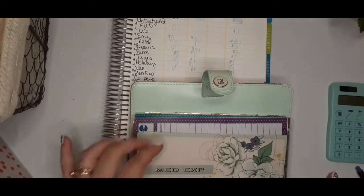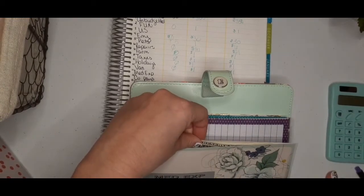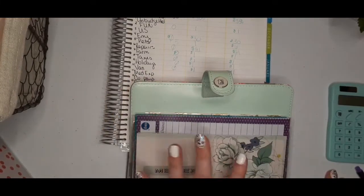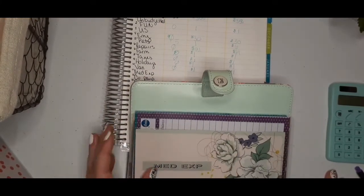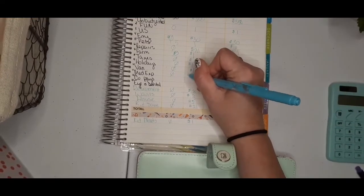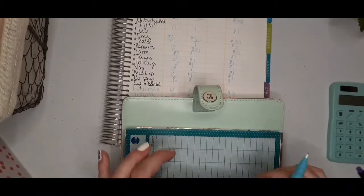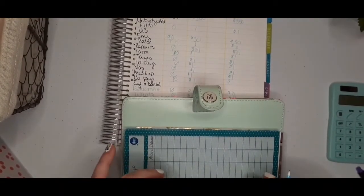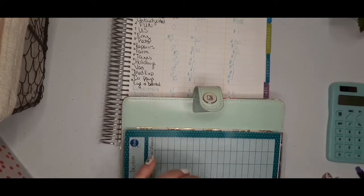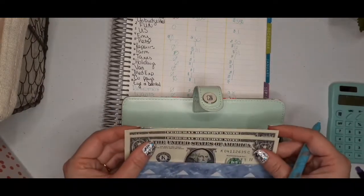Okay, medical expense has just $1, and this is almost like a medical emergency fund. Okay, co-pays has just $1 in it as well. A lot of these are just $1 because, like I said, on my second paycheck, I went ahead and put some dollars in each one, except for the unbudgeted one, I forgot.